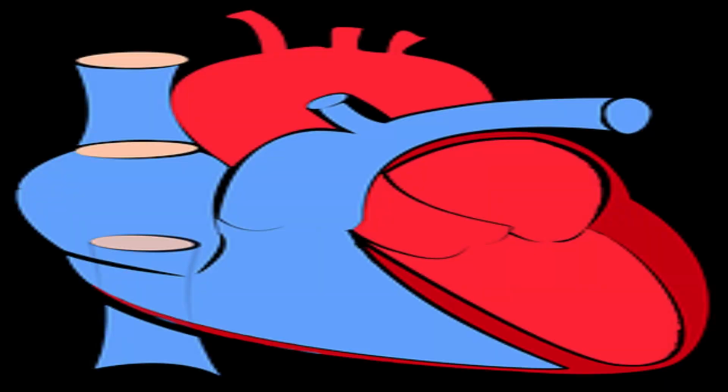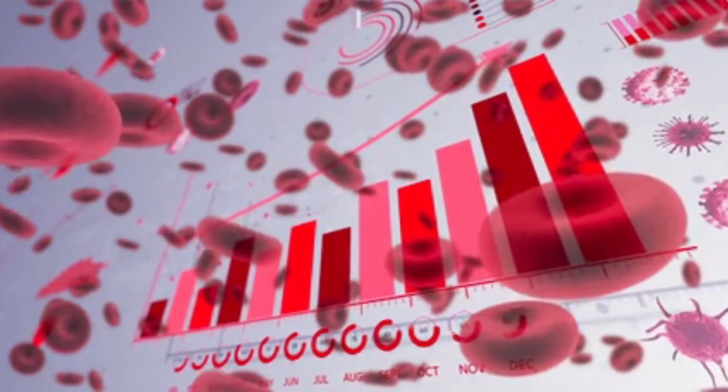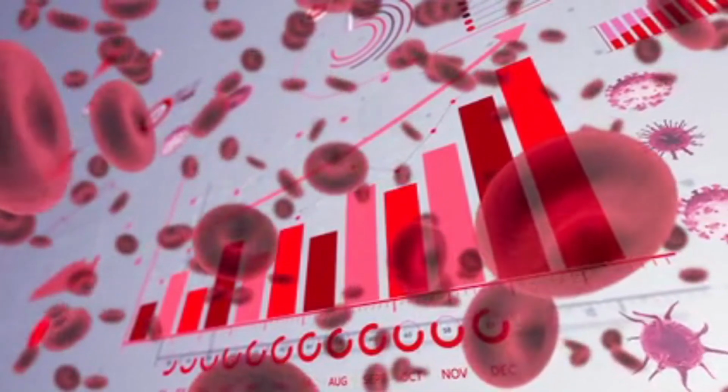It basically was used to blast kidney stones in the abdominal area. Back then it was more open surgery to remove kidney stones. But now with this, it's less invasive and it requires less cutting. And this is good.